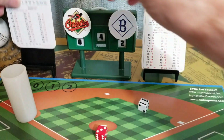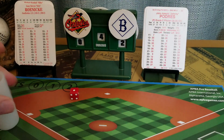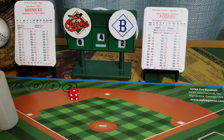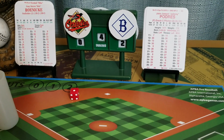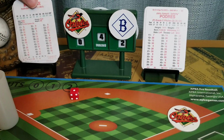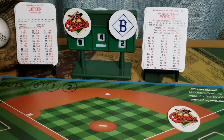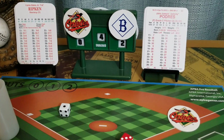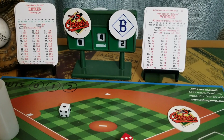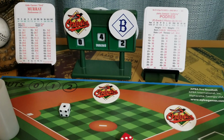Leadoff batter for the Orioles would be Gary Roenicke, the third baseman. Here's the pitch from Podres. 5-8. It's going to be a base hit for Roenicke. Average speed at first base. Nobody out. And Cal Ripken Jr. He rolls an 8. That's a single to second, sending Roenicke to second base. No outs, and that brings about Eddie Murray.